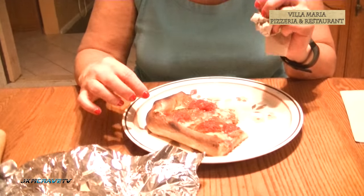What stands out? I taste the tomatoes, nice and fresh. The meatball has a great flavor, spiced very nicely. Nice cheese, and the crust is nice and crispy. Comes together nicely. All right. On a scale of 1 to 10, would 10 be the very best? I'd say 9.